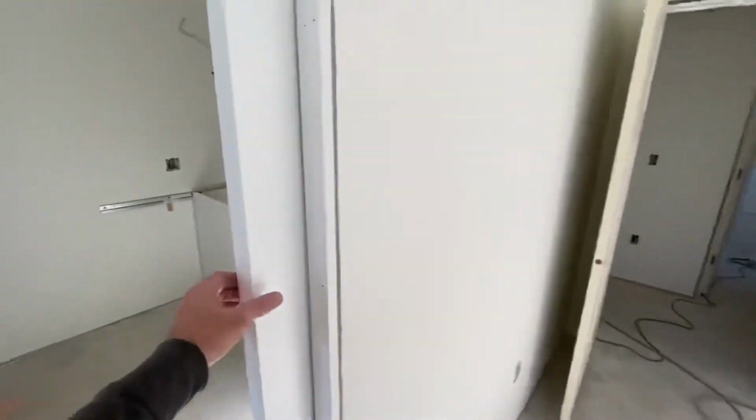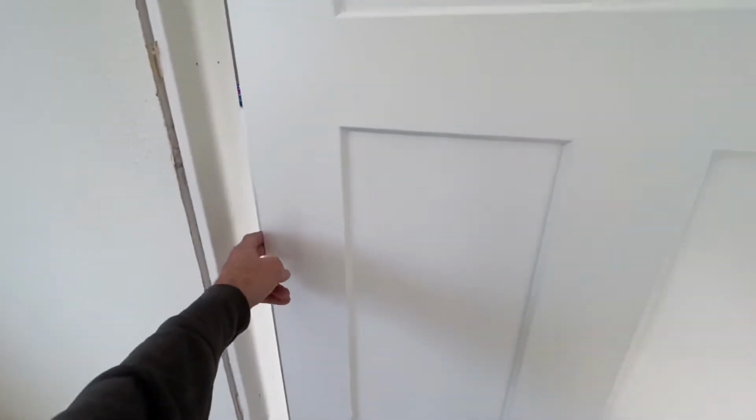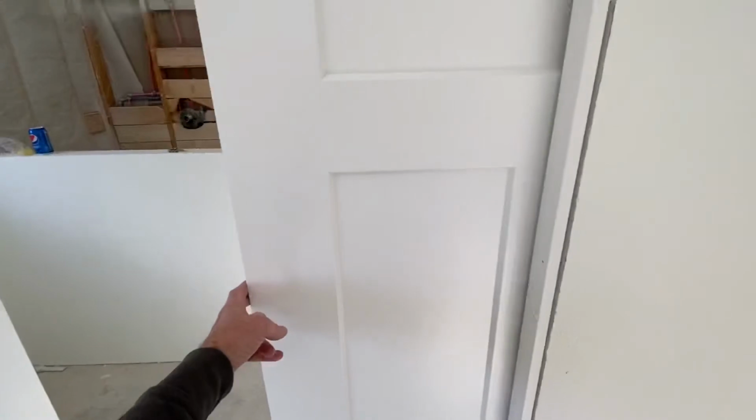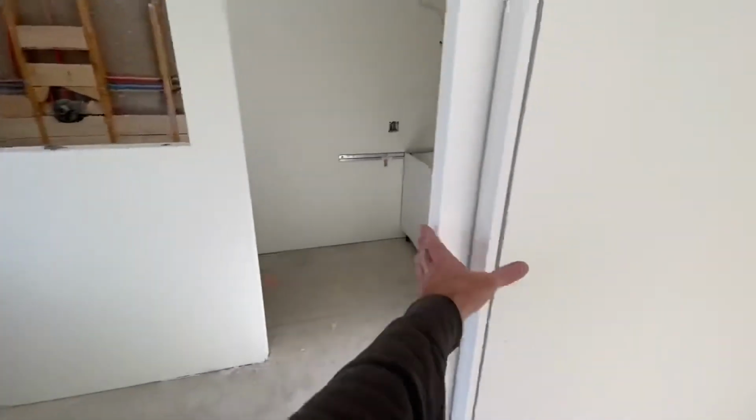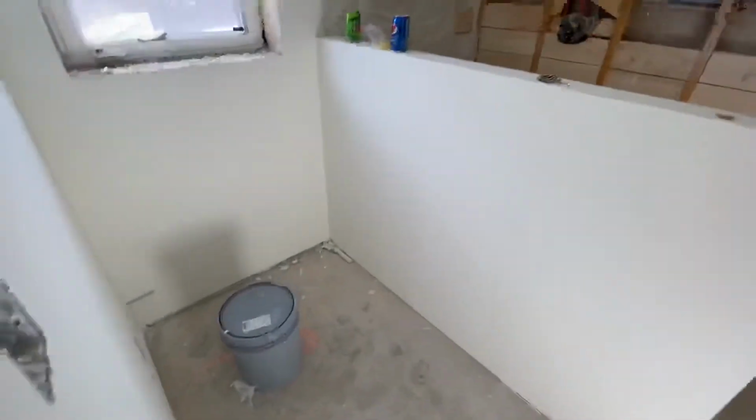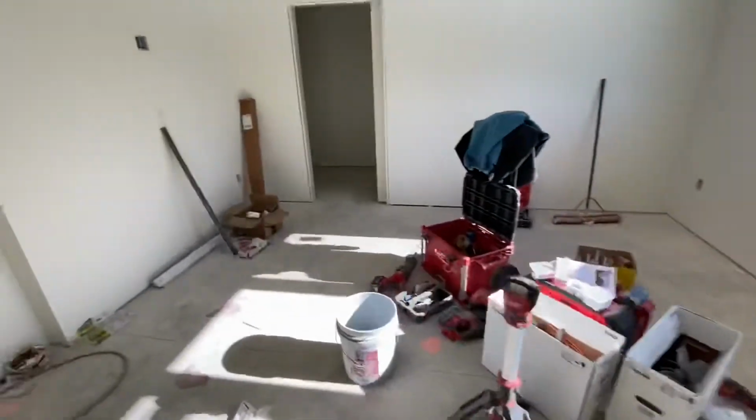Pocket door, I'll just gently play with it. Oh, that's great. Pocket door closes. Privacy in the bathroom if you need it. Pocket door opens. It'll be open 99% of the time because you're gonna walk into the bathroom, sit down, do your thing, go back into the bedroom.